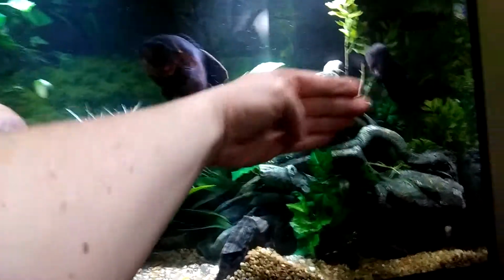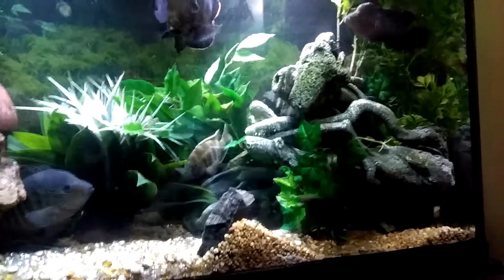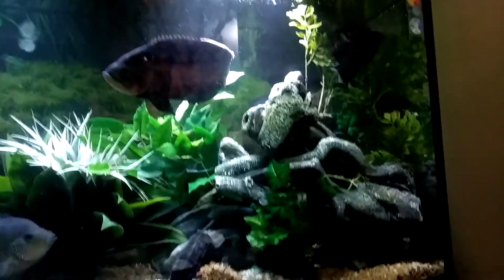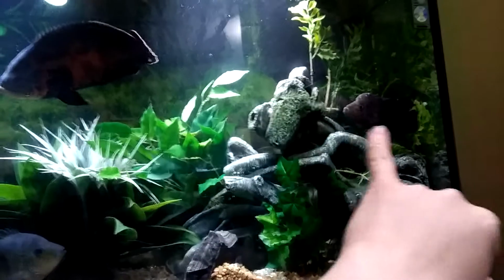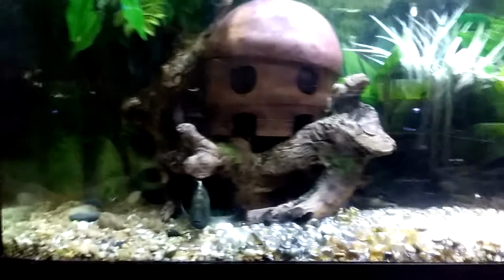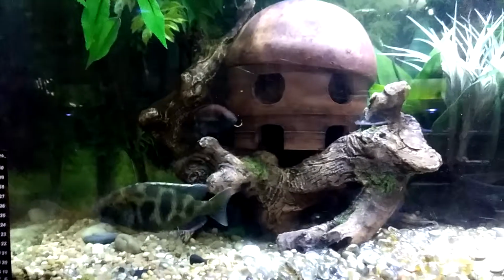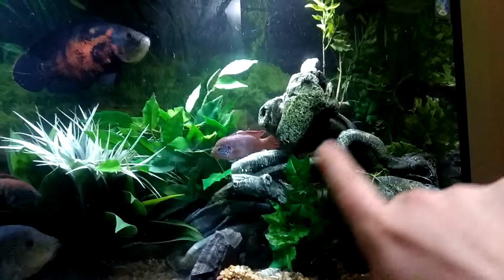Now, the back of this decoration, that belongs to the zebra. And the front of this decoration here, that's where the flower horn resides with his female. Now, all these other little cichlids, they normally just reside in the plants. They hide in these. Now, this is a Venustus. I have two of them. They are a breeding pair. I keep having a whole bunch of little babies in the tank every now and then. They're mostly in the back where the zebra cichlid is.